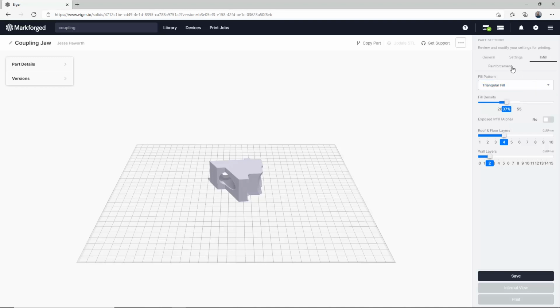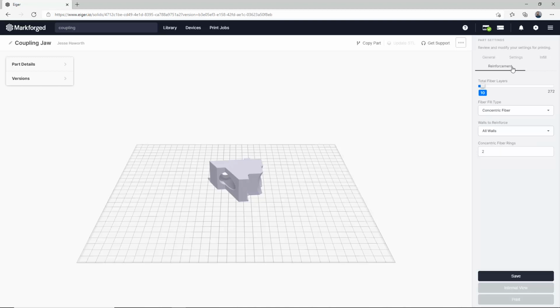And because we have some fiber enabled, if I go to the reinforcement tab here as well, we have different options. We have total fiber layers. We can change this. And by default, what the Markforged software will do is split whatever number you have here in half and place half of that number near the bottom of your part and half near the top. Gives it a little bit of a sandwich panel configuration. You can change the fill type, but there's different fill types here as well. And then there's a couple other different options that you can change as far as the amount of fiber in those particular layers that you have set.